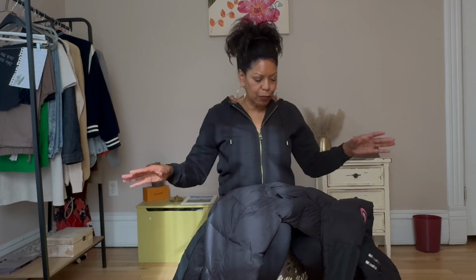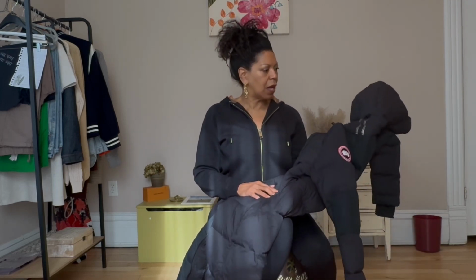So number five, Canada Goose, full length, not a parka. I don't know what this is called. I'll be back with my two honorable mentions.